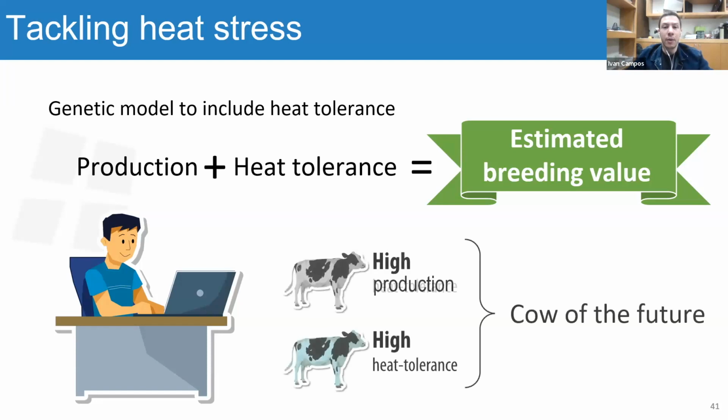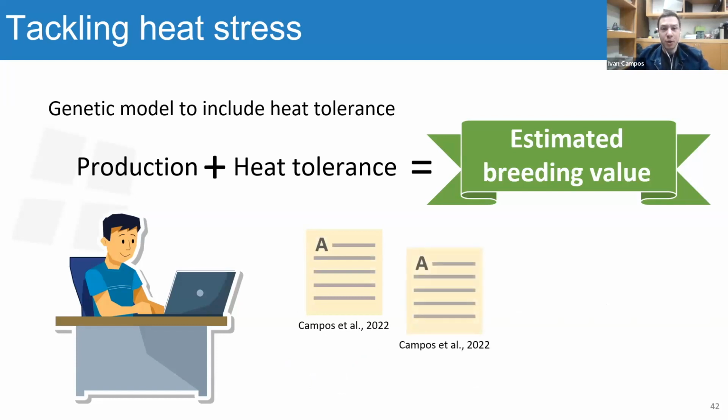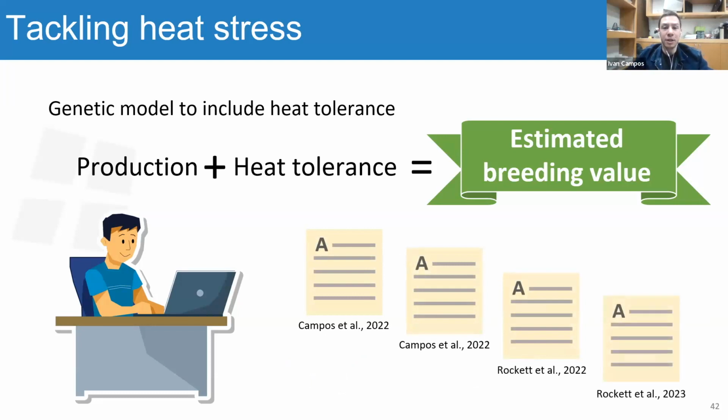Next, please. So our goal, considering climate change and what Canada will face, considering all this global warming, is to provide to the producer a range of animals that are not only high producing animals, but they also cope well with heat. And so the next slide, please. Throughout the years, we have come up with a total of 4 articles published. And if you want to know more about it, it's publicly available as well.